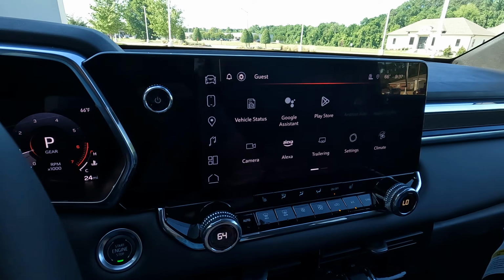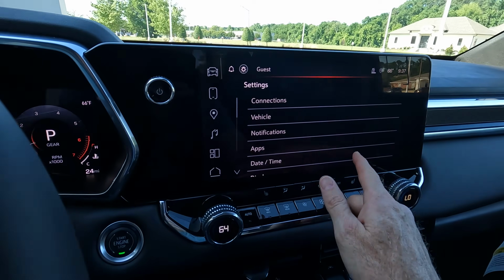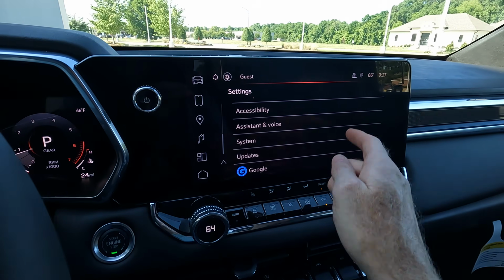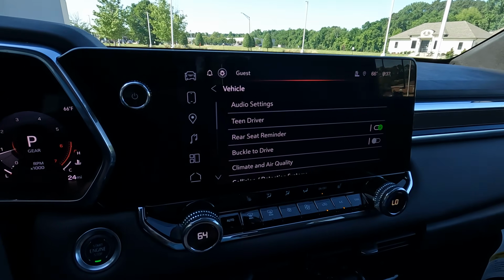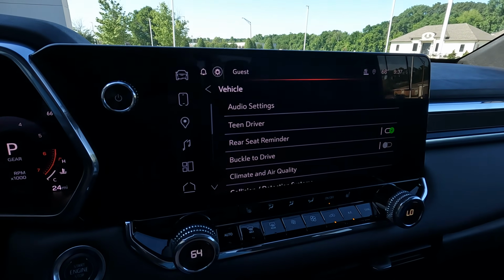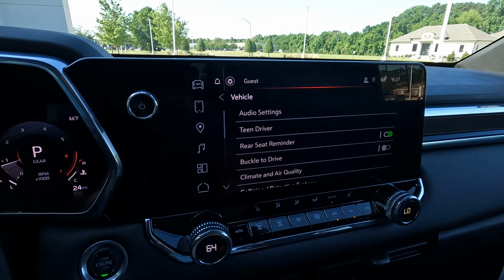Now, I'm going to go back here and answer a question that I know a lot of people have. In fact, I'll run through here first and just show you very quickly what you have. There's a lot going on here. If you need updates, whatever you need to do, you can go right there. But I want to go here to vehicle. You need to change the settings for the radio. You can do that. Teen driver mode, buckle to drive. Do use your seatbelt when you're driving. That's definitely a good idea.